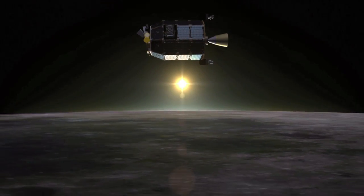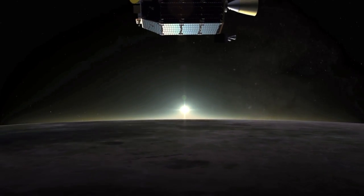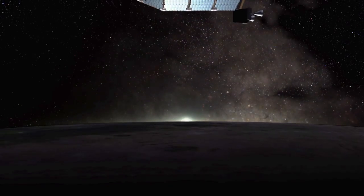While the spacecraft has finished its job, the LADEE science team is busy working with their data and hope to announce their discoveries within the next few months.